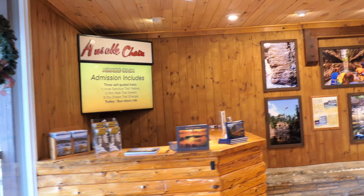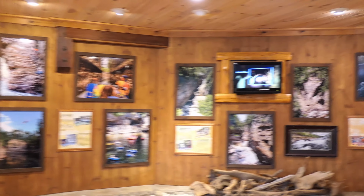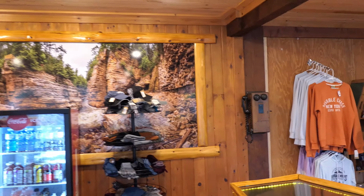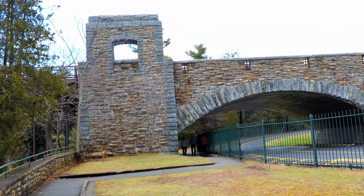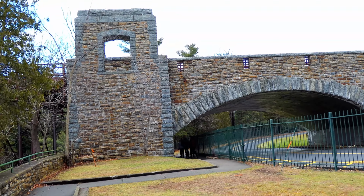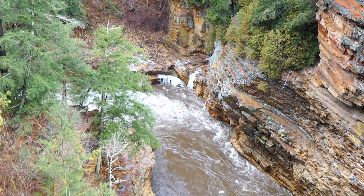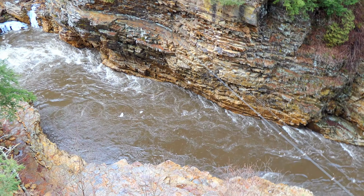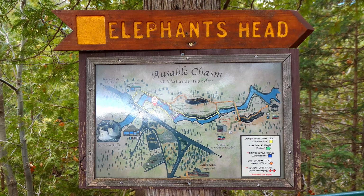So, just when we thought we saw all of the Grand Canyons of New York, meaning Letchworth State Park and Watkins Glen, we found just one more. And the name of this place is Ausable Chasm. This place is located near the hamlet of Keeseville, New York, and it's not too far from the Canadian border, so if you live in the city it might be a little bit of a drive for you, but it's certainly worth it. We're just at the beginning of the trail, and we're gonna head out to the Elephant's Head.